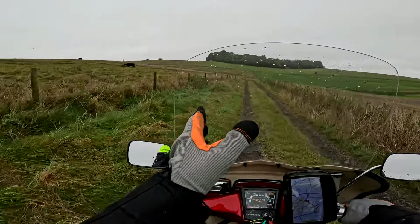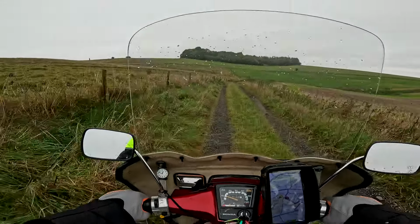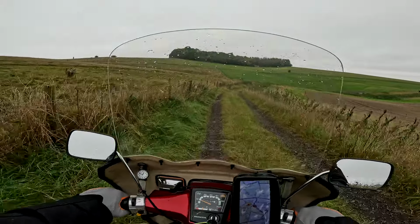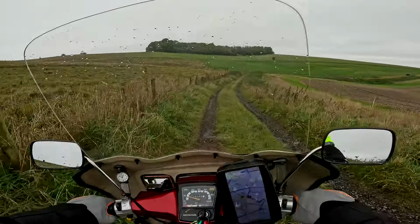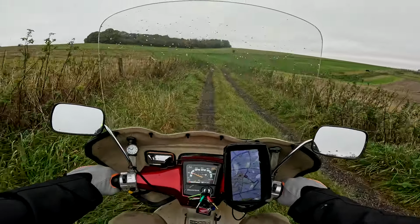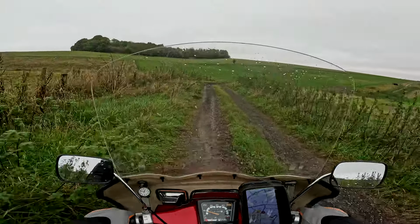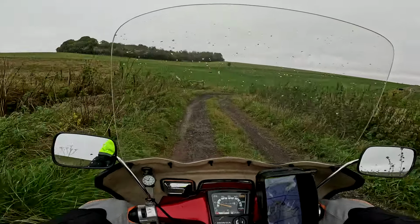The Share Hill White Horse is just the other side of those trees, in a bit of a, I don't know what you call it, a bay. And you've got the Share Hill Monument as well. Right, this will take us down to the main road. We'll head off into Yatebury and then start making our way down to Avebury.